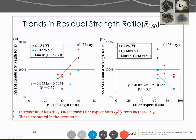So we did see, again, the literature states that as the aspect ratio increases, the residual strength or the performance would decrease. Some of this is because if the fibers get too long and they're long and skinny, they tend to break and bend more than if they were shorter. So anyway, we verified those in our research.